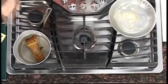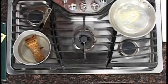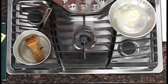So I want to know exactly why you put that shell in some boiling water. What's that going to be? I'm just going to use that as presentation. I'll put the meat back into it at the end, and I'm just kind of sanitizing it.